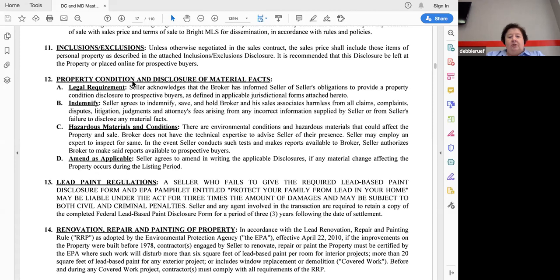Okay, inclusions and exclusions. Unless otherwise negotiated in the sales contract, the sales price shall include those items of personal property as described in the attached inclusions and exclusions disclosure. It is recommended that this disclosure be left at the property or placed online for prospective buyers. So if your client wants you to display flyers in their home, with COVID a lot of people are not doing that, but at the minimum you're putting it online in your documents. You want to do that. We'll get more into that later on, how you should be doing your online presentation with your documents.